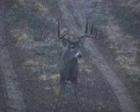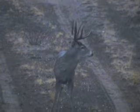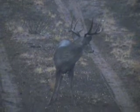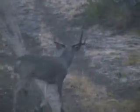It was very interesting because he was running does the whole time. Along with running does, other bucks would come in. They could hear the grunting and the chasing and the commotion, and they would come in and immediately get run off by this big buck.